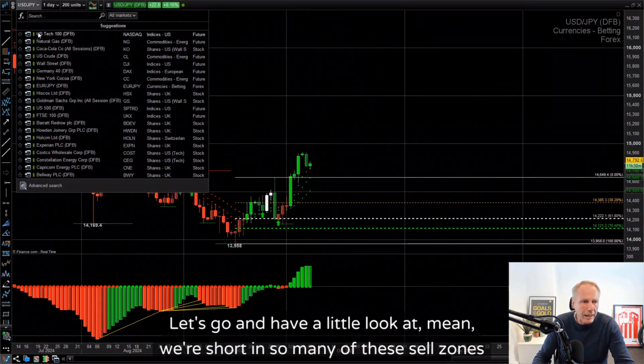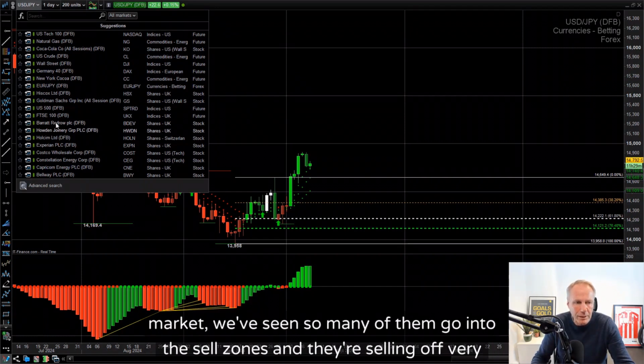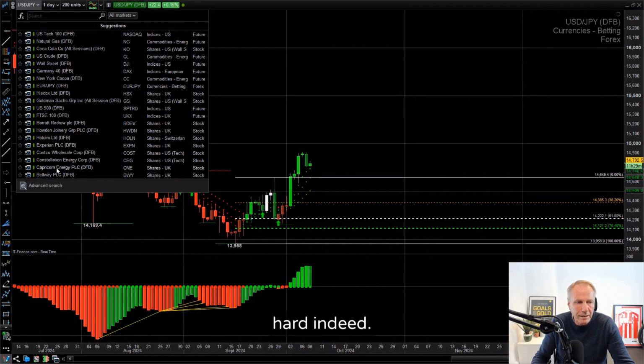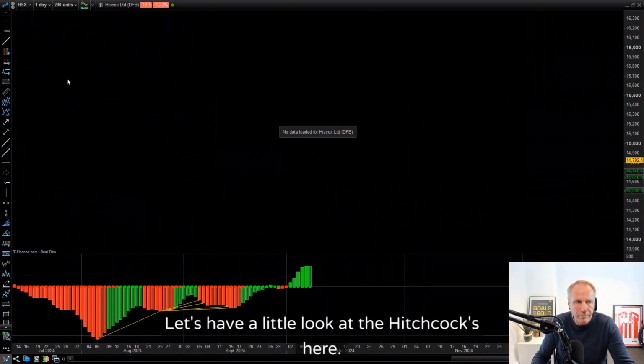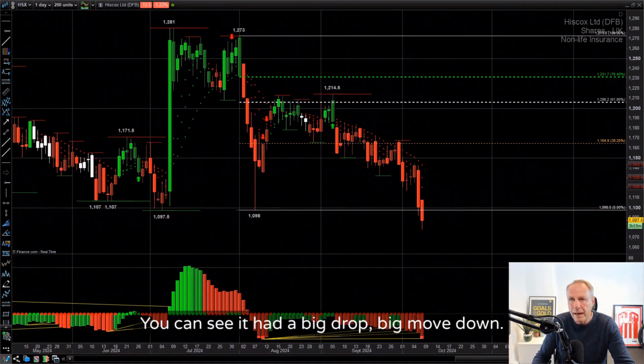Let's go and have a little look at, I mean, we're shorting. So many of these sell zones have kicked in with the stocks in the FTSE 100, the builders. I mean, the house building market, we've seen so many of them go into the sell zones, and they're selling off very hard indeed. Let's have a little look at the Hitchcocks here. You can see it had a big drop, big move down.